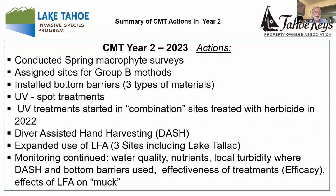We also started our UV treatments in what we call our combination sites. These are sites that in year 1 only had herbicides along the shoreline treatments, not in the middle areas of those sites. So in year 2, we started our combination UV treatments in the middle sections of those sites that were only treated in the shoreline with herbicides in year 1. And then of course, we started our diver-assisted hand harvesting, and we actually expanded the use of the laminar flow aeration to 3 sites, including some sites in Lake Tahoe. And of course, we continued the monitoring. The only difference between year 1 and year 2 monitoring is that we didn't have to do any more herbicide monitoring in year 2 because we'd already shown that we were below detectable levels at the end of year 1. Next slide.